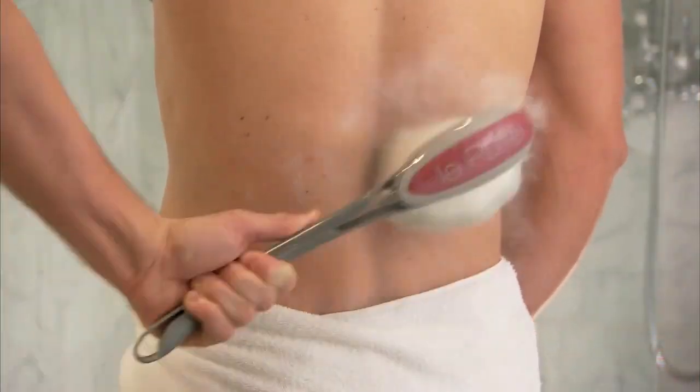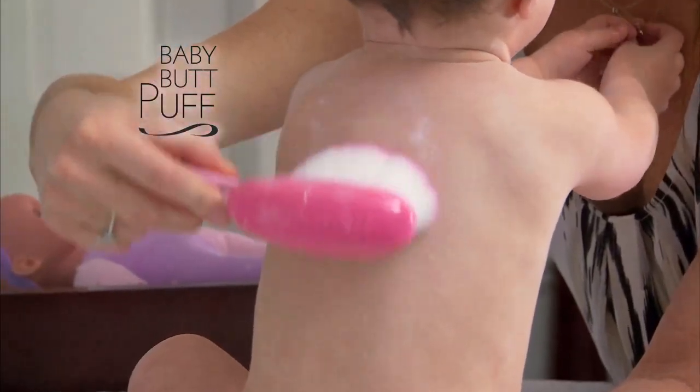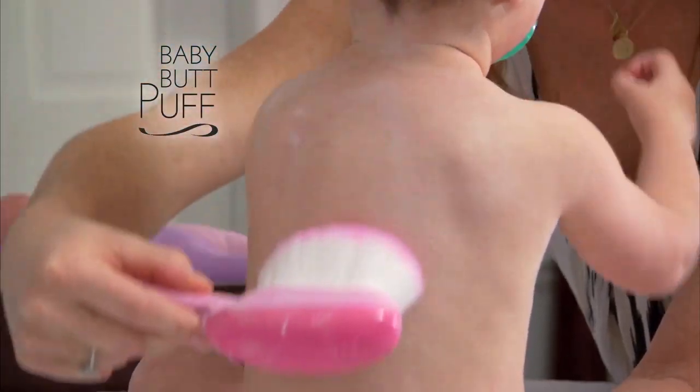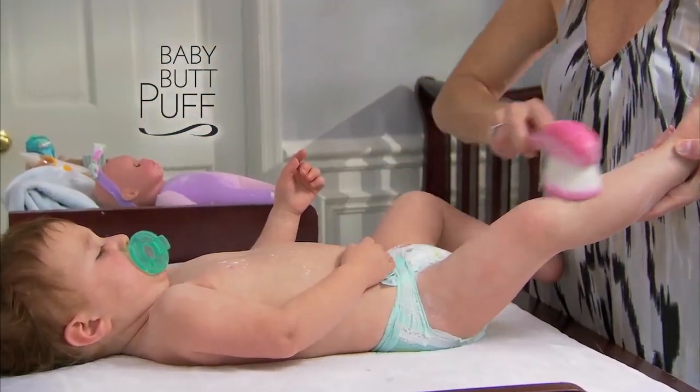Use Le Pouffet all over your body and hard to reach places. Or use Baby Butt Puff. It's the perfect size for applying powder on your baby's delicate areas. Now it's easier than ever to keep your baby dry and comfortable.